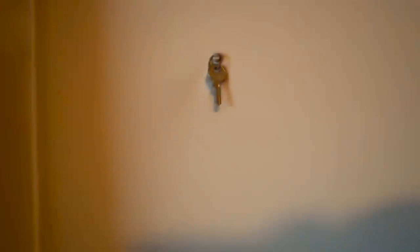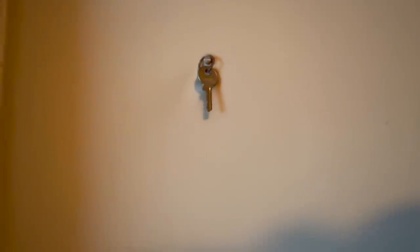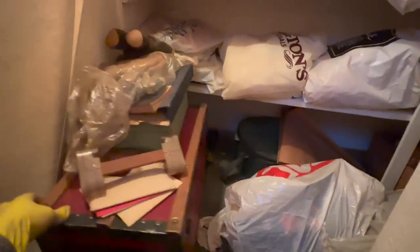There it goes. Huh, there's a mystery key hanging on the wall. I wonder what that's for. Maybe that's for the little trunk. Let's see what's in this trunk. How about that? You guys want to do that? If it were me, this is just the cutest little child-sized steamer trunk here.